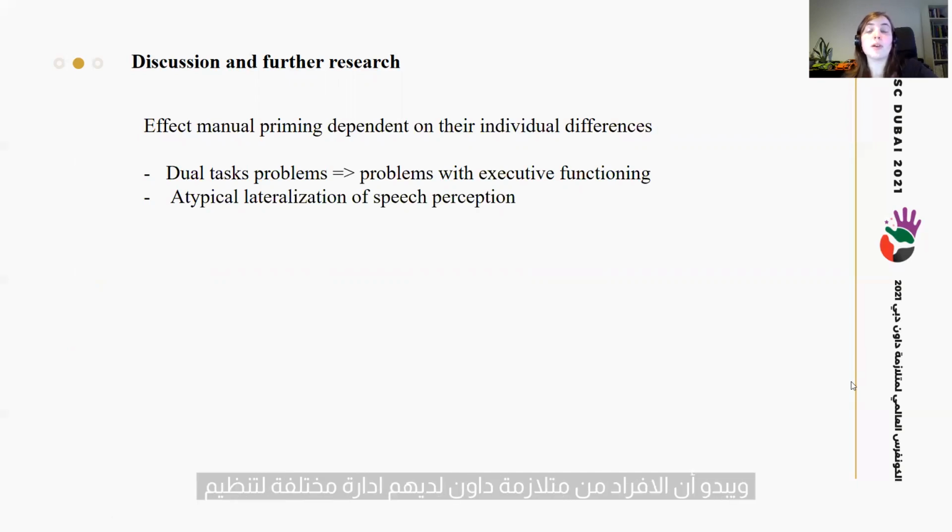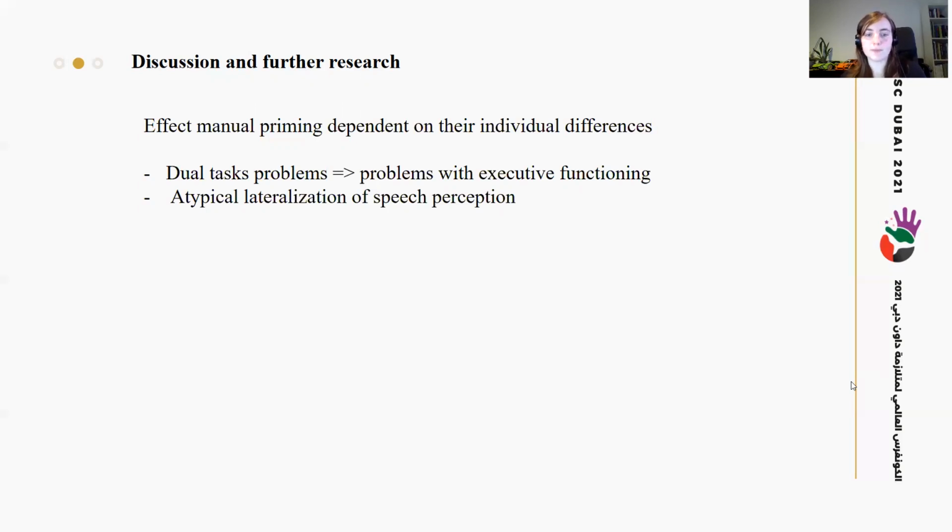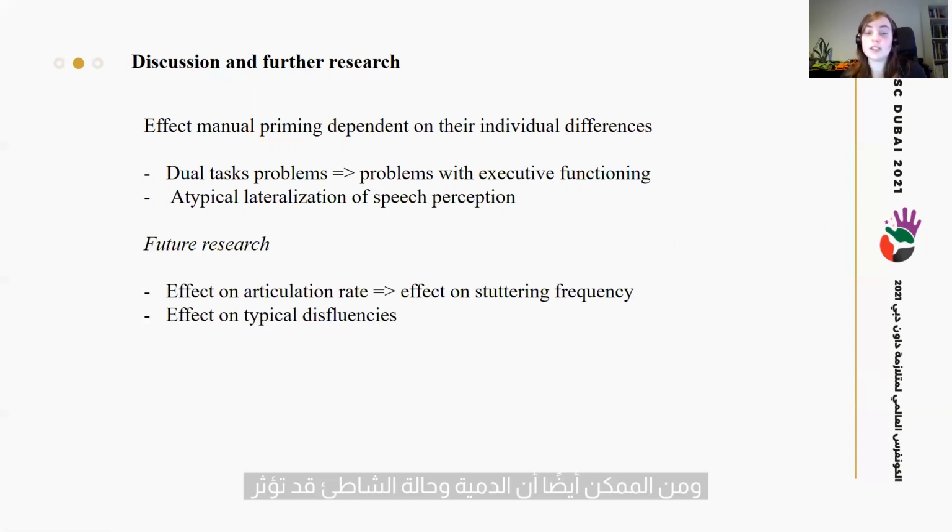Individuals with Down syndrome appear to have a different organization of their speech. In neurotypical individuals, speech is often left lateralized, while in individuals with Down syndrome, speech perception is right lateralized, while speech production remains left lateralized. And this disconnection might influence the effect of manual priming. It is also possible that the puppet and the beat condition affects other aspects of speech production, which then can also affect the stuttering frequency.